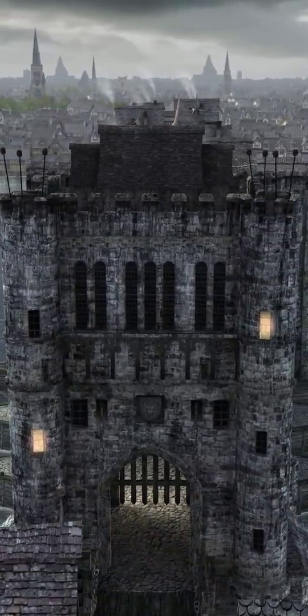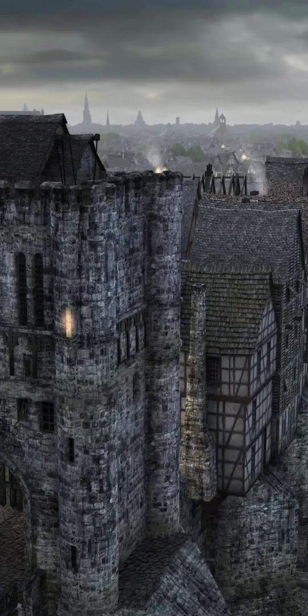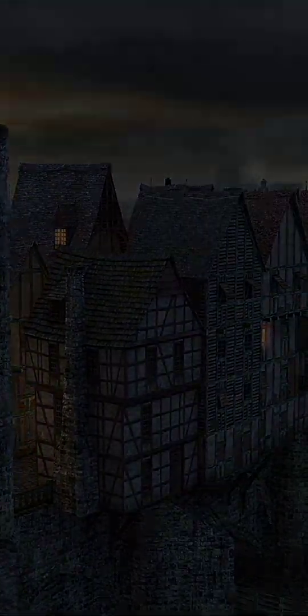In the Tudor era, there were nearly 200 buildings on the bridge. Because of the increased traffic, the road was widened and divided into 2 lanes. The bridge often caught fire as the roofs were built of timber.